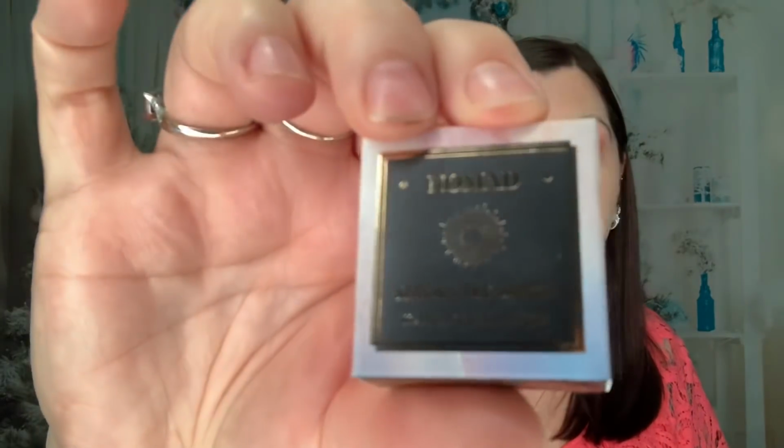Whoa, okay. So that is like a goldish color, and you know your girl is not hip on this type of a color, goldish bronze. So this is just gonna go right back in its box as well. So there's that. We have Nomad Around the World, and this is a light infusion powder.